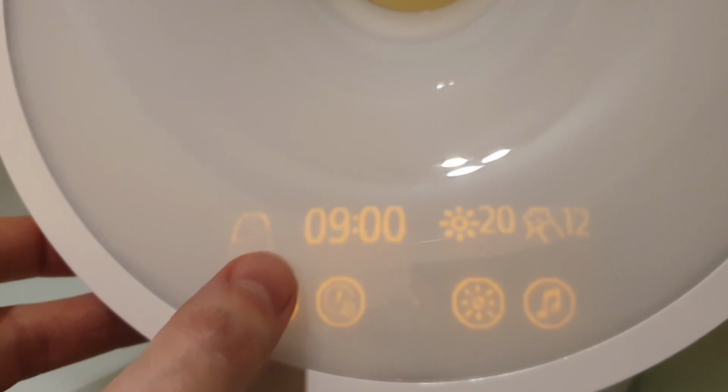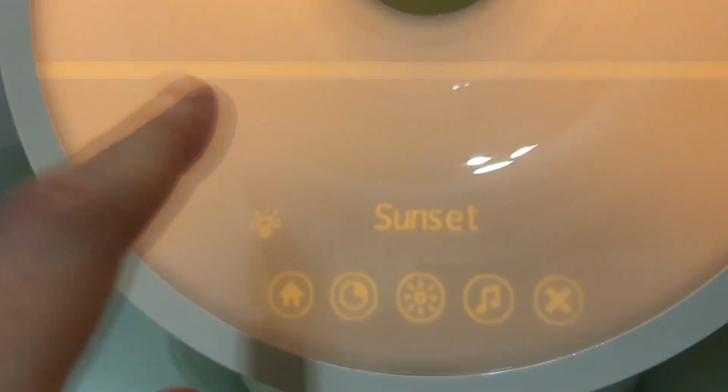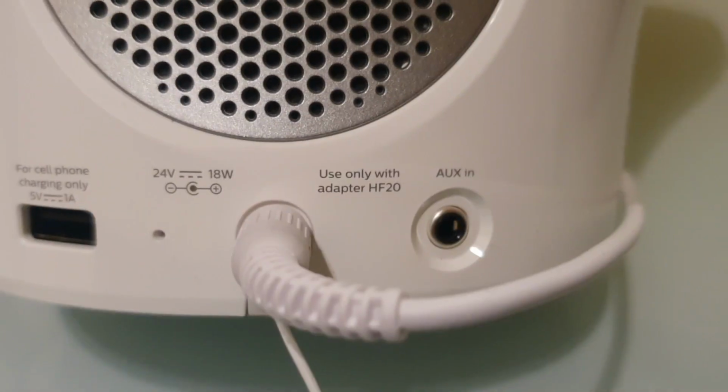And as I was saying, you can have a wind down section. So you can put this on for however many minutes. You can use it as a reading light. At the back here, you'll see the inputs for cell phone charging and sound in. So it's pretty cool. I've only had it since Monday.